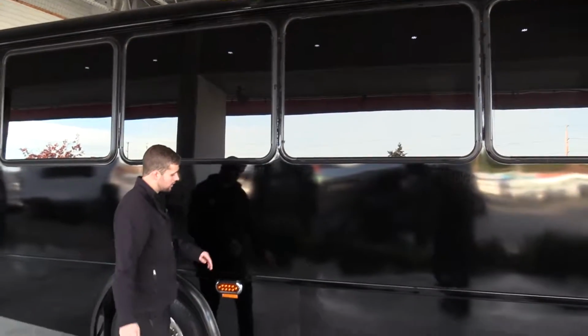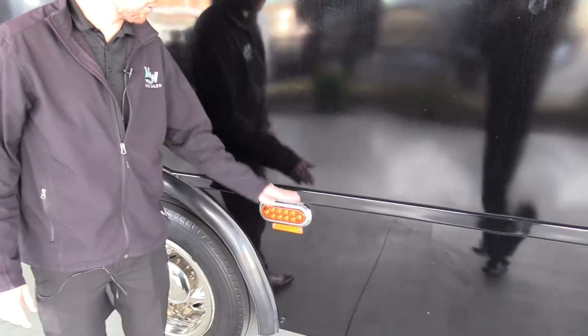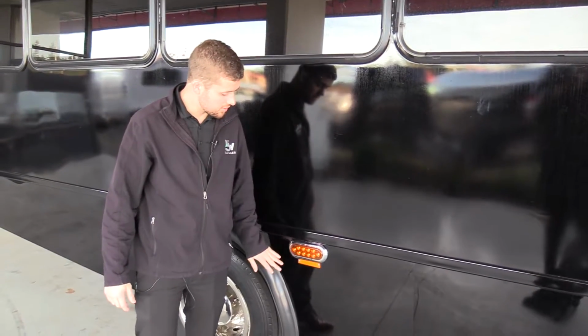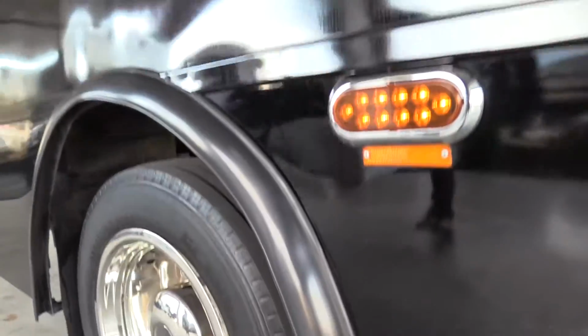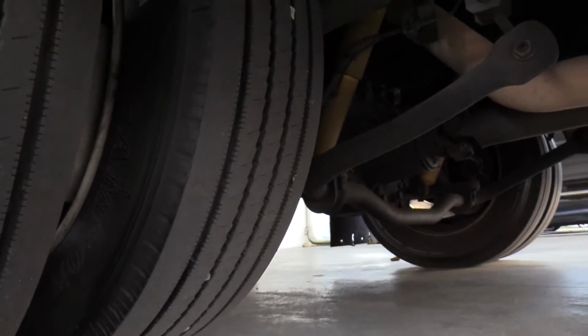Coming on down here, the original owner pretty much armors. He does the chrome armoring around all the lights. You'll see a little bit of that in the front on the marker lights, in the back and the sides. So that is a pretty cool feature, all LEDs. Mike's going to show you the rear passenger side dual tires here, as well as a nice pan of the undercarriage. And Mike, how much do you think is left on those tires there?